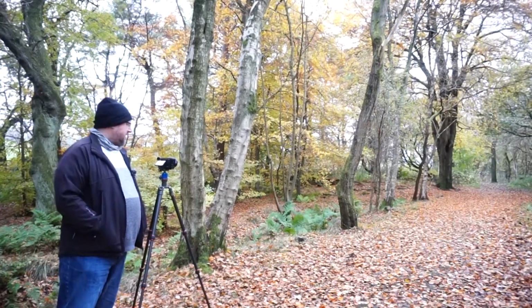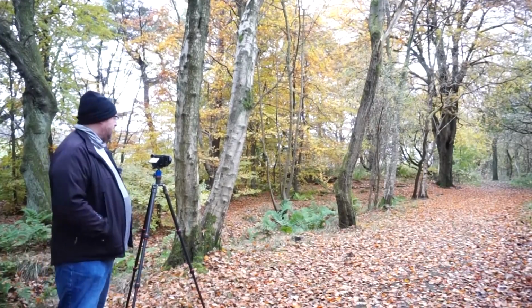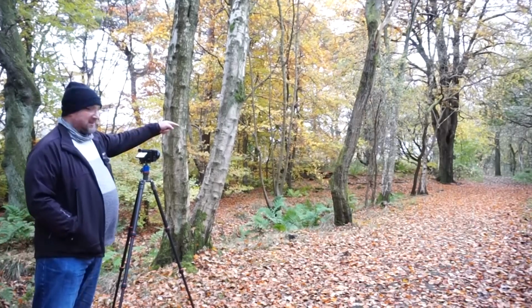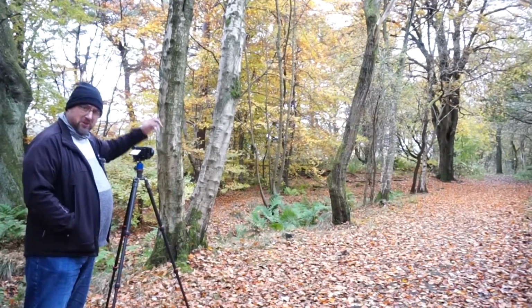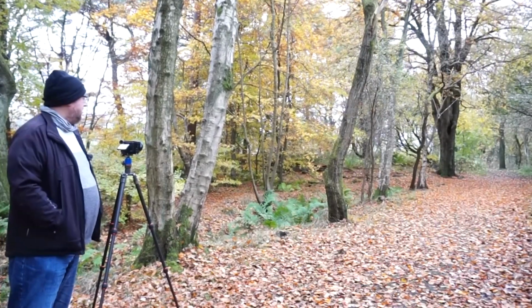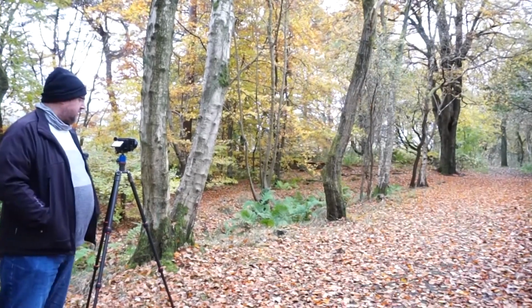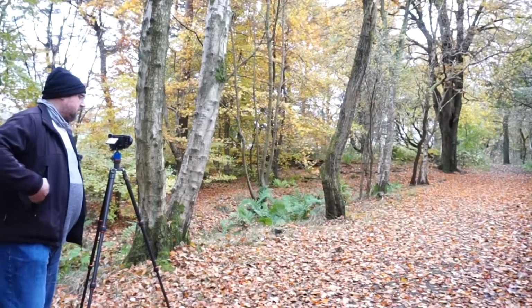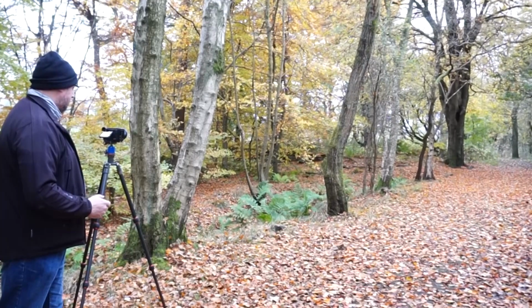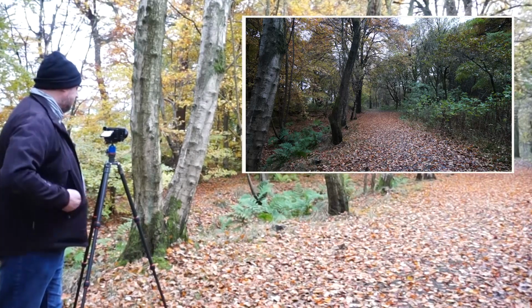So that's me all set up for the first shot of the morning, and what we're looking at is a tarmac path through the woods, all covered in leaves, so it looks very autumnal and very pretty. So I'm going to go for that. Let me talk you through the movie that I've got set up here. Put that onto record like that. You can see the scene that we're looking at.